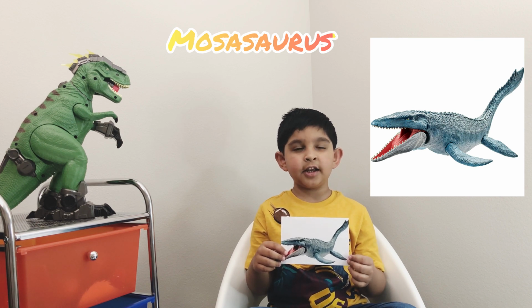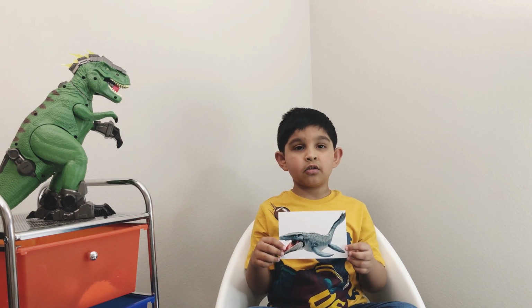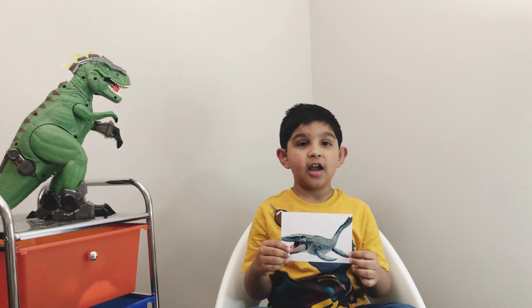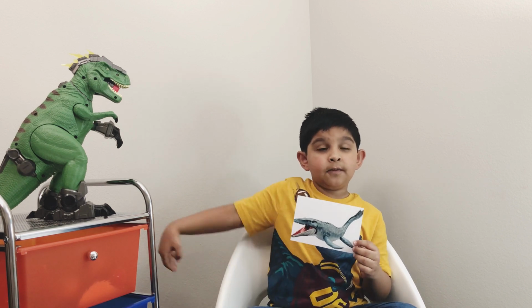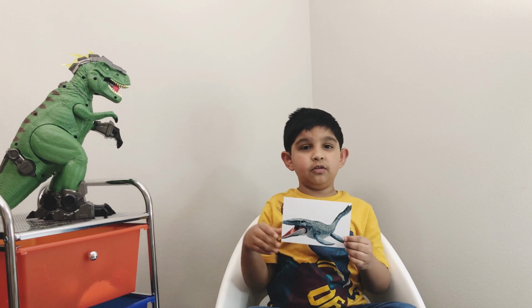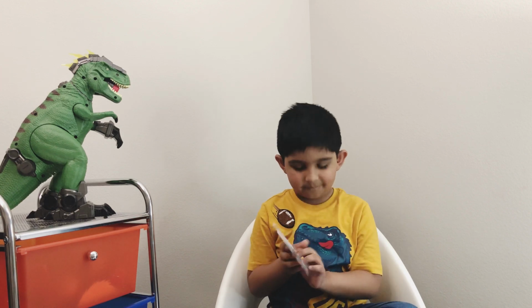And do you know something really interesting? This dinosaur could swallow prey because of its flexible jaw, and it had a large flap tail and large flippers to swim fast in the ocean. Let's go to the next dinosaur.